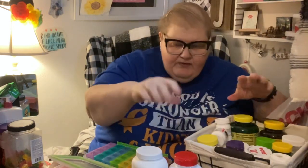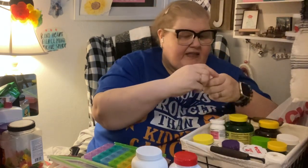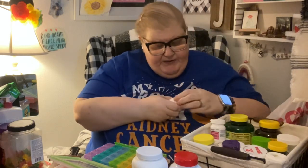All right, so now we're going to do all the other medicines. Let me just double up these. He had 2 bottles of the chewable baby aspirin, and I'm not sure why. And last week he couldn't find either one of them.